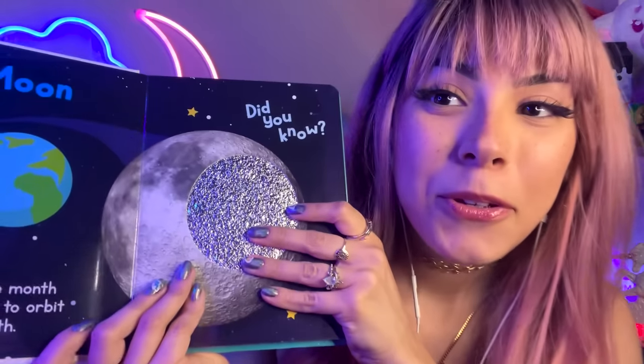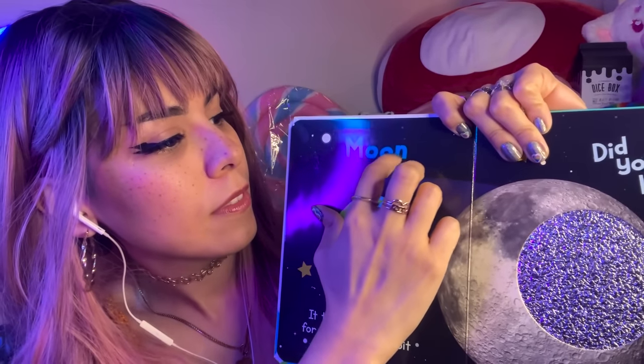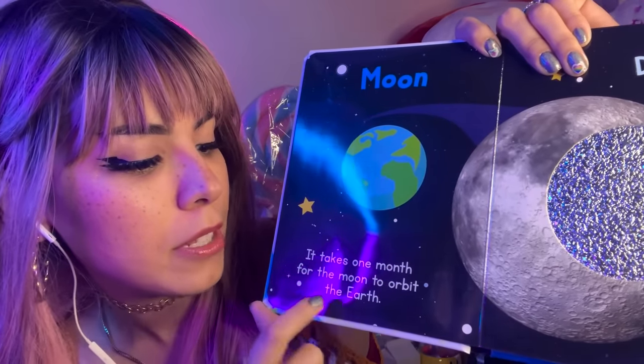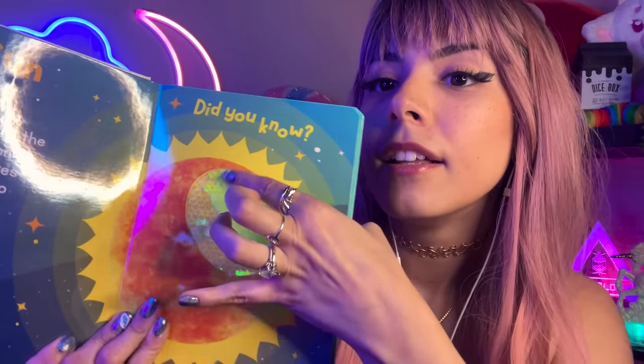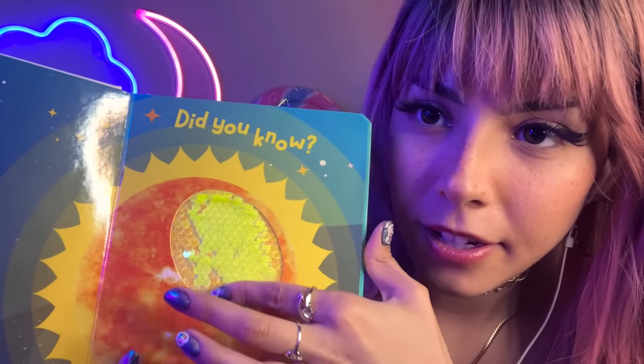Let's see. The moon! Ooh. That's nice. Okay. The moon. It takes 1 month for the moon to orbit the Earth. The sun! Yeah. I like the ones that are kind of sort of interactive like this.